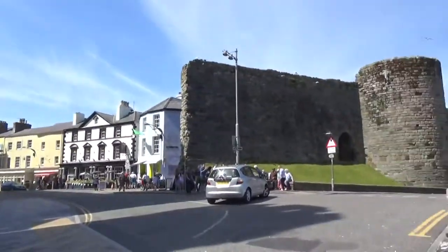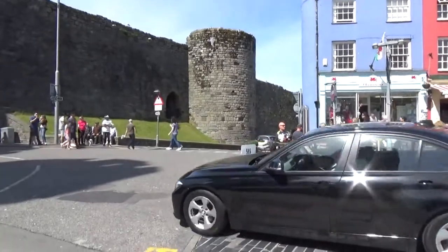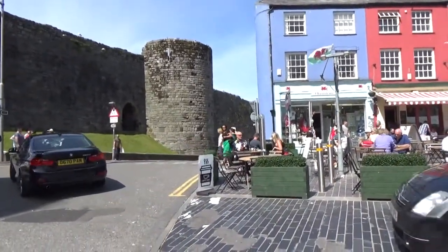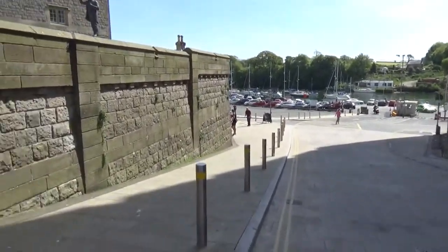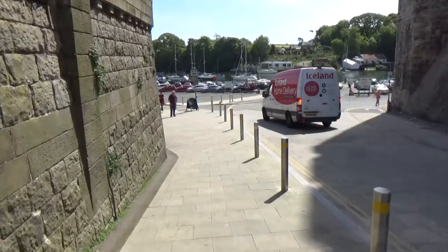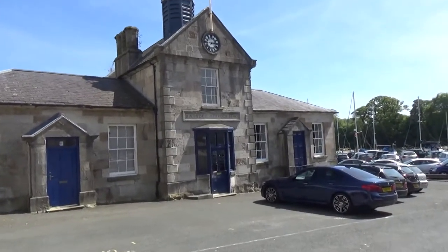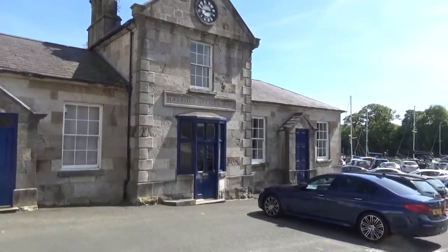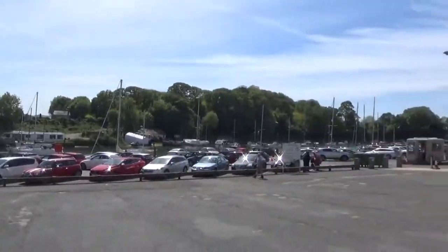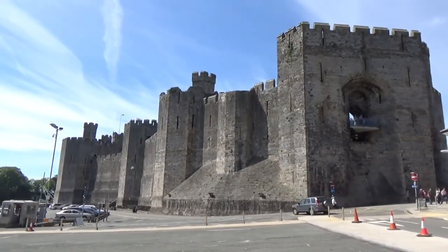So beyond the main castle, which is the bit that we looked at here, rather like in Conwy, the castle extends all around the castle walls, all around the city. Most of them have fallen to ruin now, but I'm rather pleased that they've kept the main castle in such remarkable condition for its age. Harbour officers, 1840. That's probably where the harbour master would have sat. And there's a last view of the wonderful Caernarfon Castle.